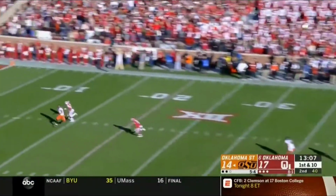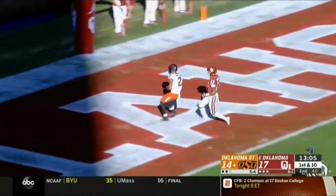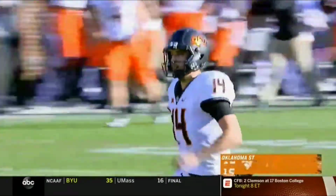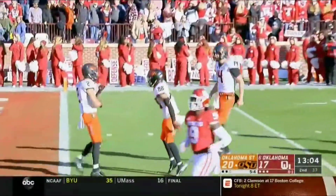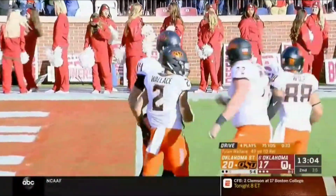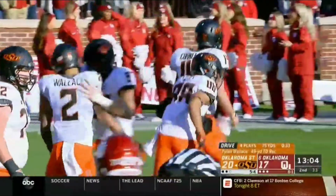Wants to throw again. Down the middle of the field has Wallace and has another touchdown. Beating Trey Norwood. Cornelius to Wallace for 49 and the score. And the Cowboys take the lead.